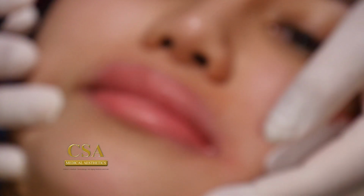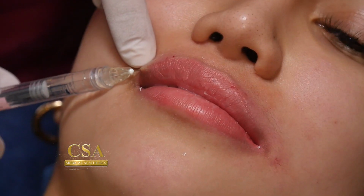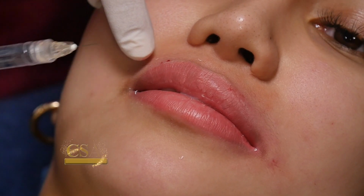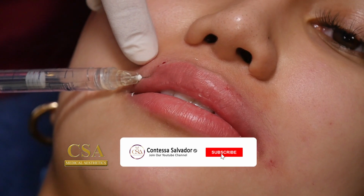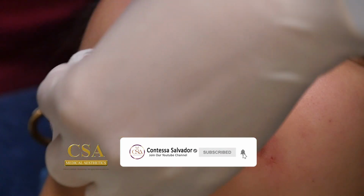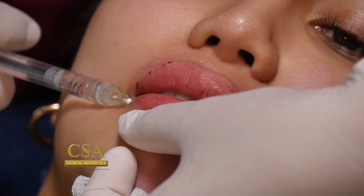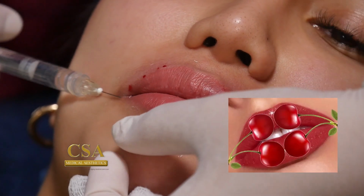So let me just do the right side, okay? So for this one, we'll just do the so-called needle method because I don't need to widen this anymore. We just wanted to restore contour and volume on this side. And then after that, let me just do the lower lip. And we also wanted to give her the so-called cherry lips. You've heard of the cherry lips?